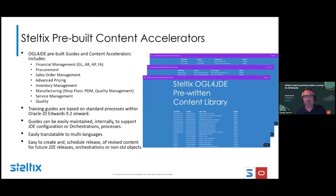Finally, we've built a broad range of pre-built content. So there's over 300 process guides covering all the typical modules that we deploy from a JDE environment. So everything from onboarding, look and feel, finance, through to supply chain operations, manufacturing. These are really accelerators for your project when you look to implement OGL. You're not starting with a blank canvas. You have a solid accelerator to tailor for your specific E1 pages or your environment. And that concludes the demonstration component. So I now hand back to Chris.